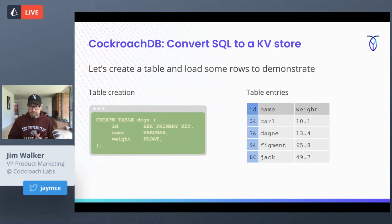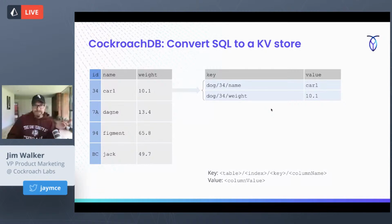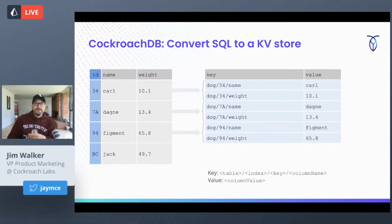Now, if we were to take this table here, this is the dogs table with an ID and a weight added to it. It's a pretty simple table in SQL syntax, the DDL is that. Great, I have this nice table. Now, how do I translate that to KV? At the simplest layer, it's pretty simple. We take the first row, and this is going to end up being two rows in our KV when we store it. Table name, the key, the column name, and then the value is Carl. That record was broken down into two, and we keep doing this.